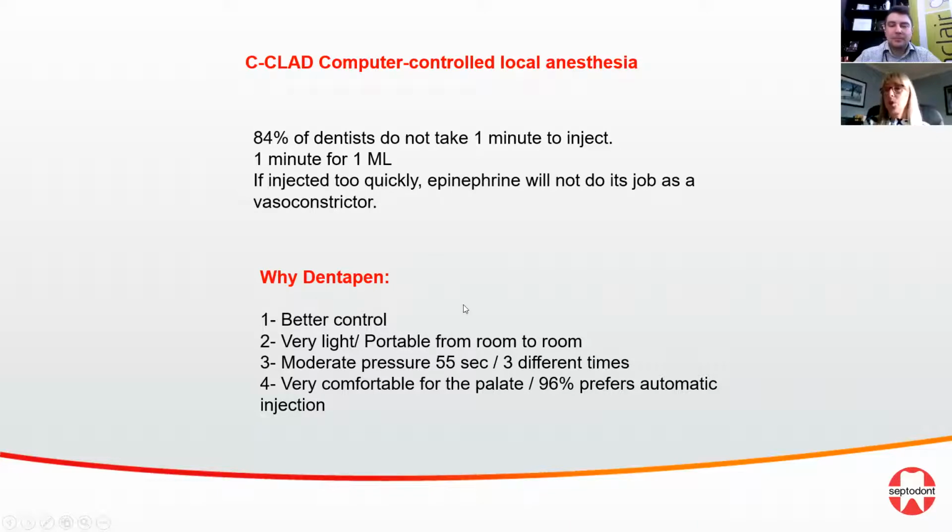It's better control with the Dentapen: better control, very light, portable, moderate pressure. It also has, which I didn't tell you, the self-aspirating. If you push the activating button and you re-push it, it will do the self-aspirating, so you will see if you're at the good place to inject.